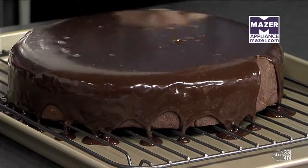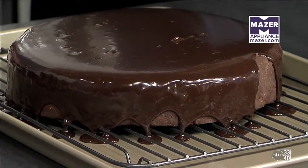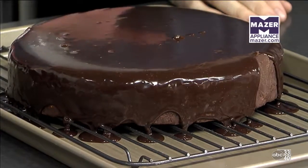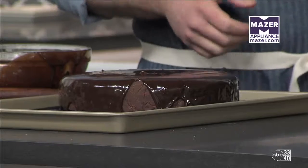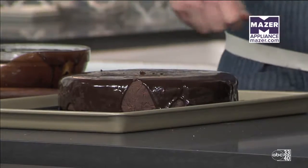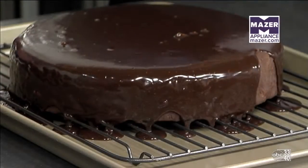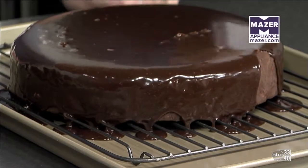And the trick, by the way, he's got this on a cookie sheet and then a cooling rack. So the ganache is going to drip into the baking pan. Yes. You want to throw that in the refrigerator. And then with an offset spatula, you can simply move this ganache around and make sure all the sides are covered and smooth.